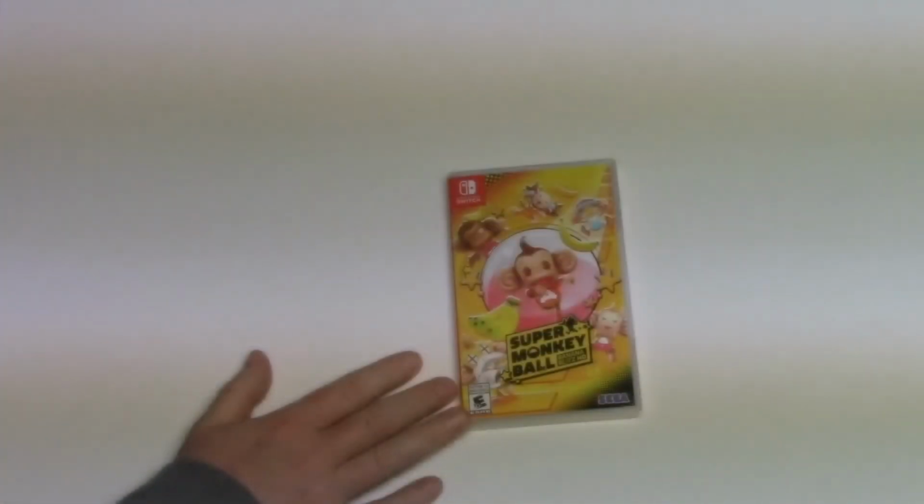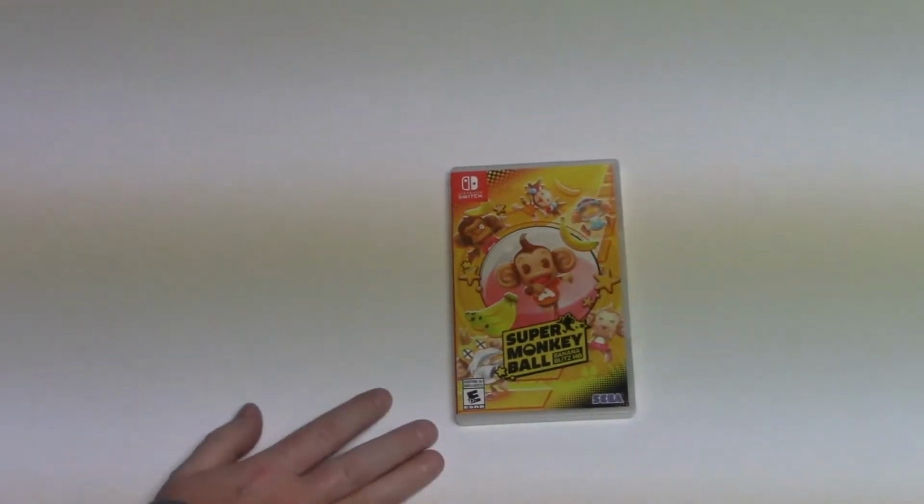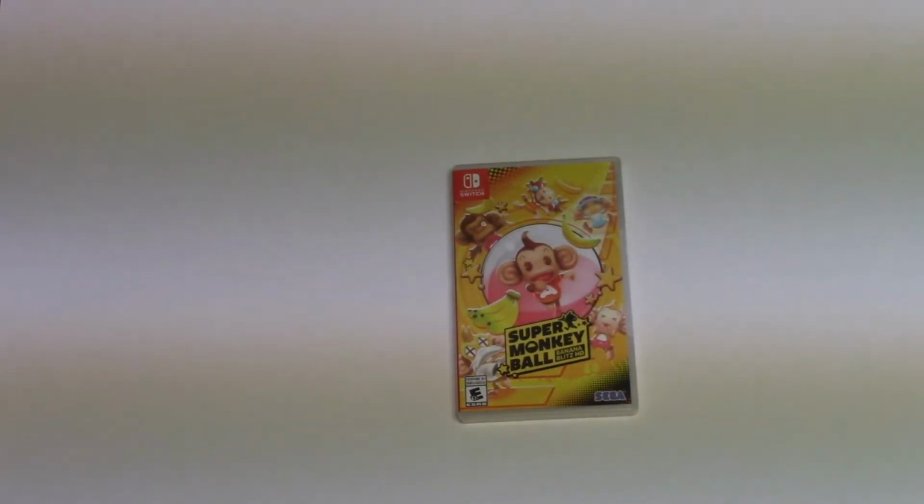So on to the next one, we have Super Monkey Ball Banana Blitz HD. Another game that I had to have. It just looked like so much fun. Now this is an HD version of an older game. I believe that was on the Wii.